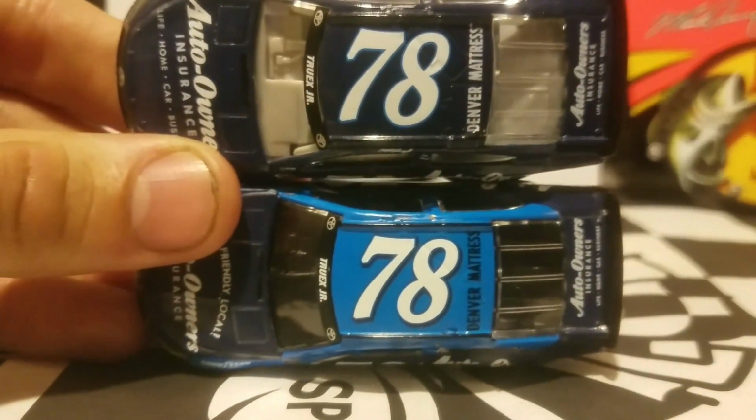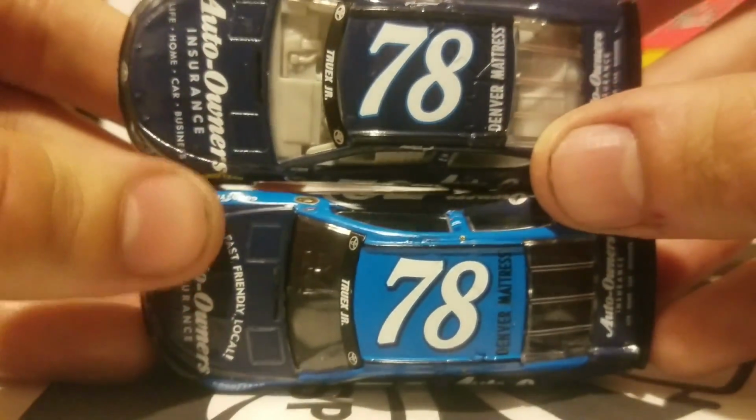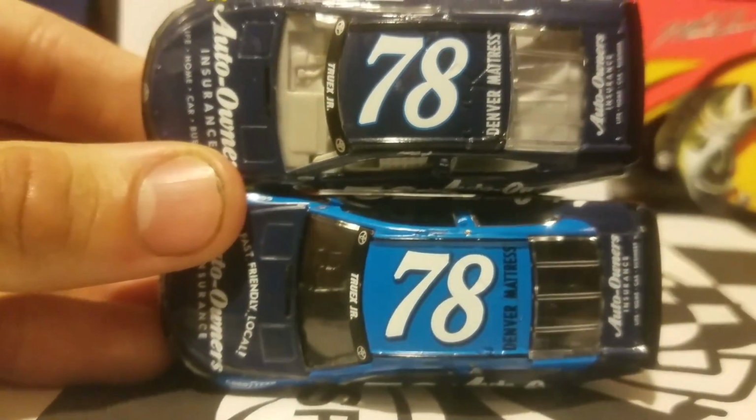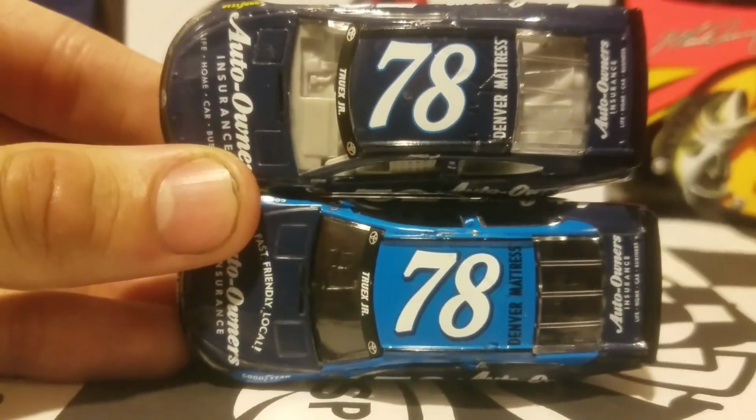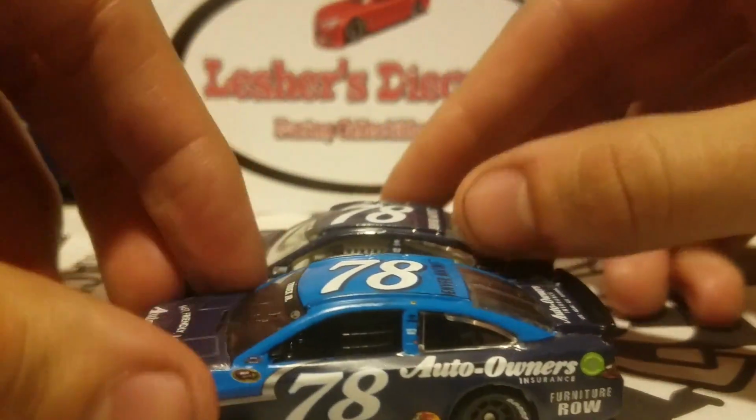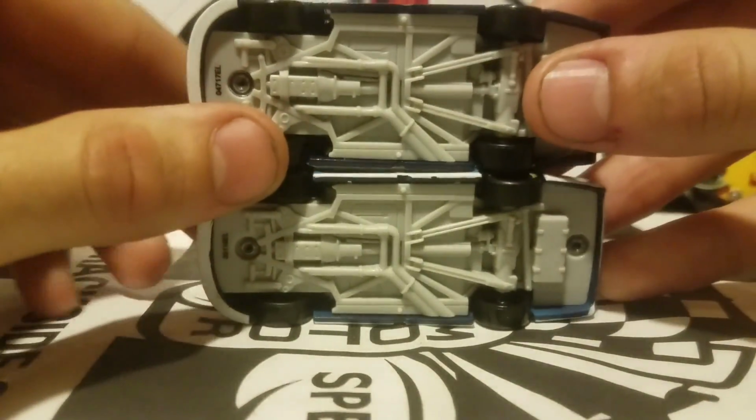Let's see, and this is another big difference as well. As you can see, this is my favorite side right here on the Auto Owners Throwback car. Just, man, I love that blue. Not really a big fan of blue, but my god, the blue on this car just looks amazing. And probably the least interesting part of this car.